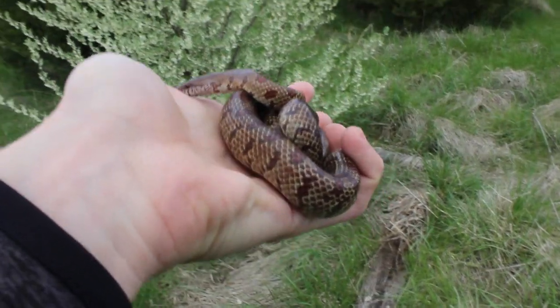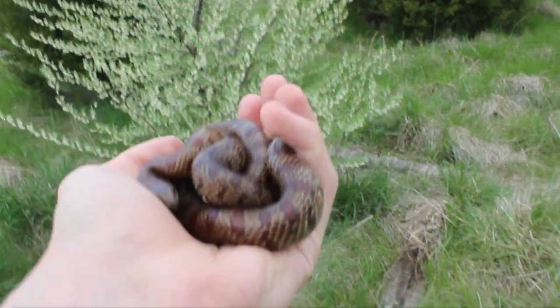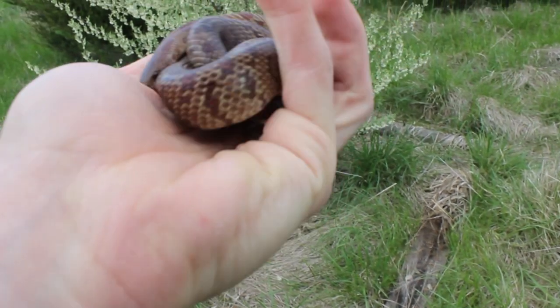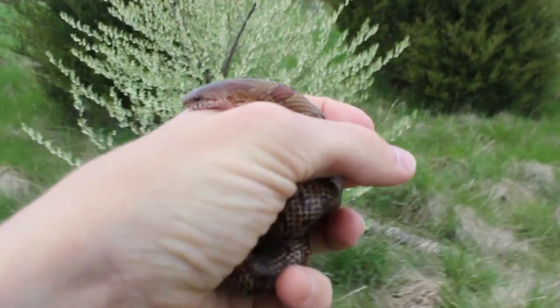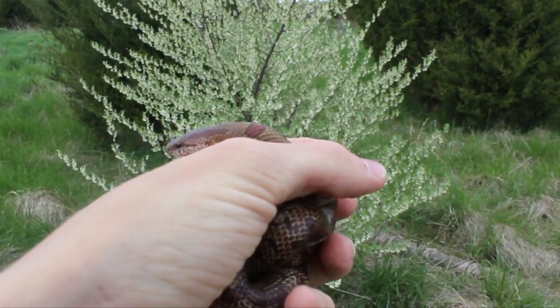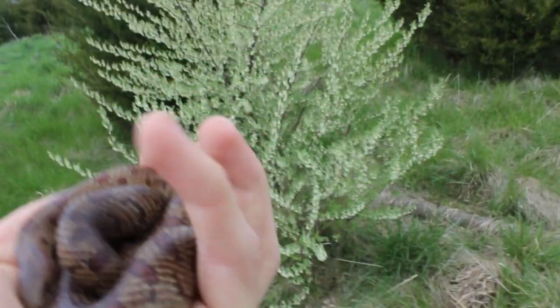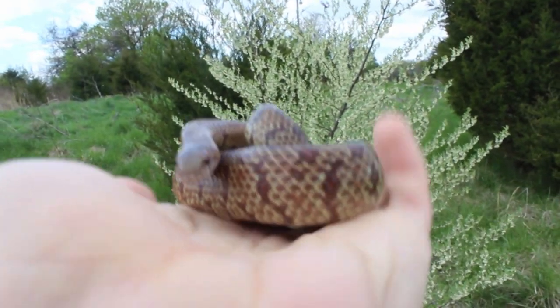Oh, here we go. Look what we got here, guys. Lucky for me, third board of the day yielded this really, really pretty mole kingsnake. It's kind of cold out, so I wasn't expecting to see much. We got a vulture screaming over there. But we got this beautiful looking snake.